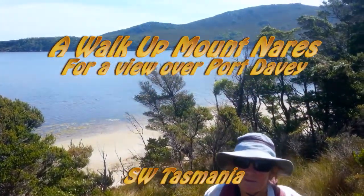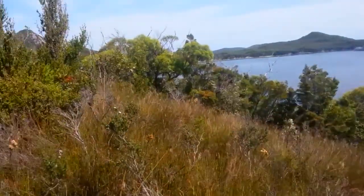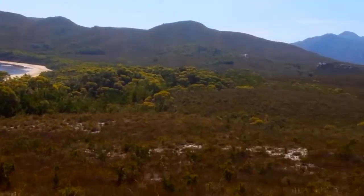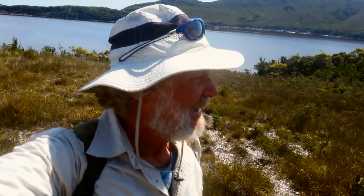Well, we've made a start. Okay, we got bush on one side, bush on the other side, and straight down. Let's hope we can find our kayak. We're gonna go up Mt Nares. We're going up to the top if we can do it. If we can't, well, we have to find some shade.